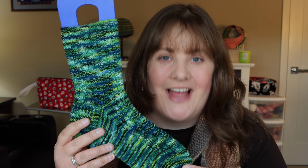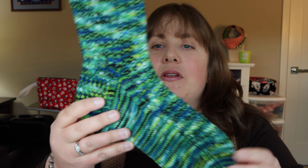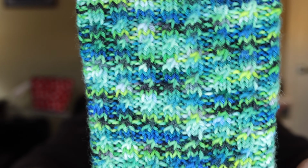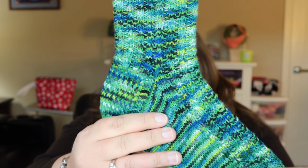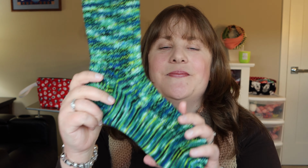I'm really happy with how this turned out. I am anxious to cast on the second sock with this pair as well. I would love to do this pattern again with a more solid or tonal color. You can see it when you look up close, but I feel like it would speak very differently if I did this with less of a variegated yarn and more of a tonal yarn. The pattern is beautiful. I really love it.